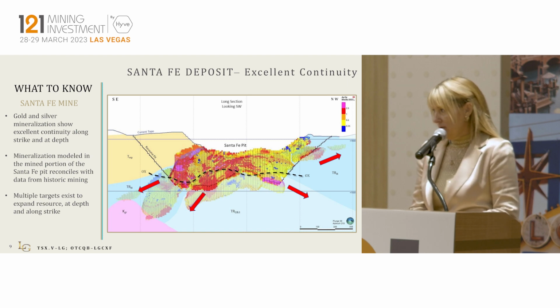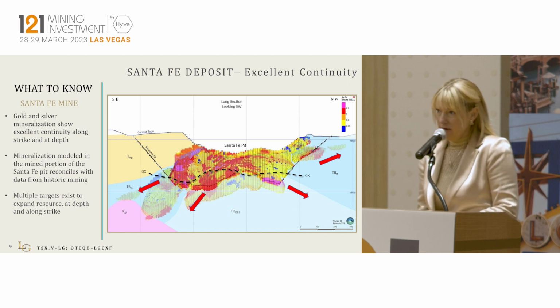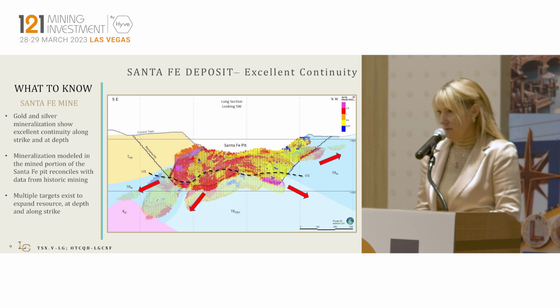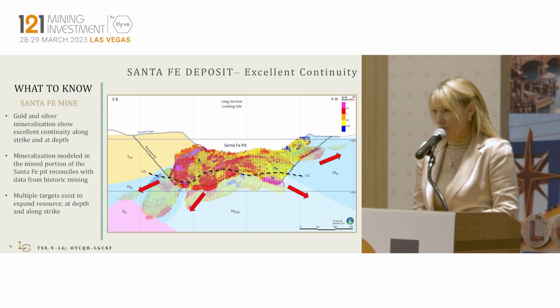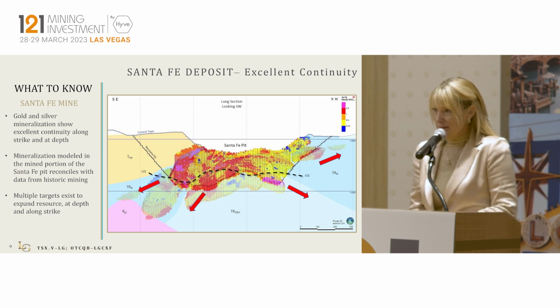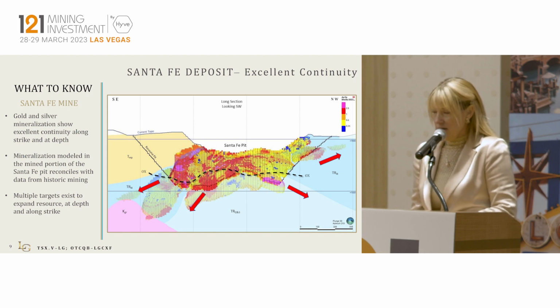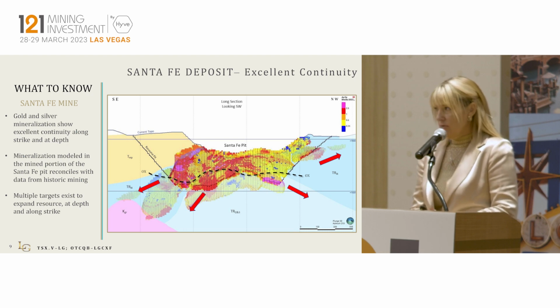The blue dots in there, which you see very little of, are below our 0.25 cutoff grade, but it's really a dream when you think about mining this, because you have continuity, and we all want continuity, of course. And then when you see all those arrows below it, you can just see how much we have to grow this asset. And we will be focusing on this over at the Santa Fe area.